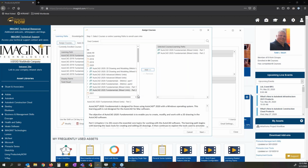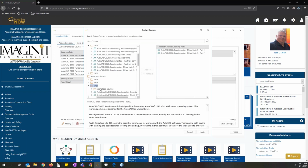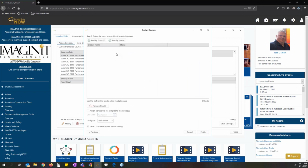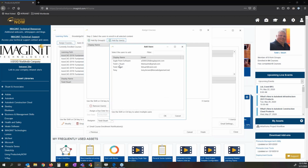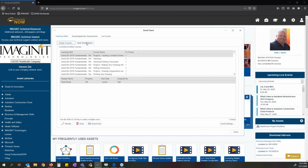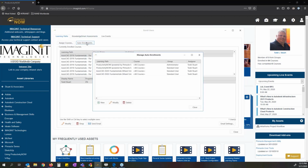And then, for example, what I always use is, I'm going to go to 2020 specialized. I want you to jump into Civil 3D Essentials then. And I'm going to assign that again to either a group or a user. So a lot of great little things that we've fit and finished. And again, listening to our customers, that's how all of this comes about.